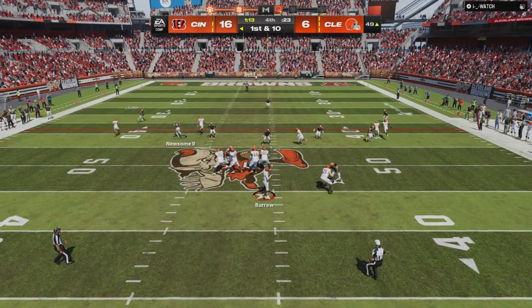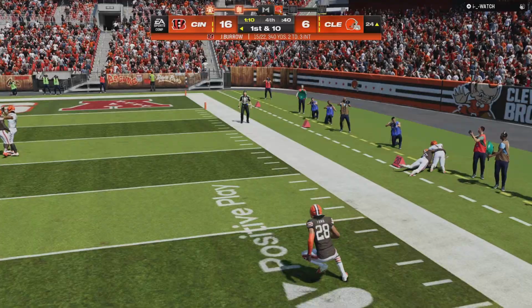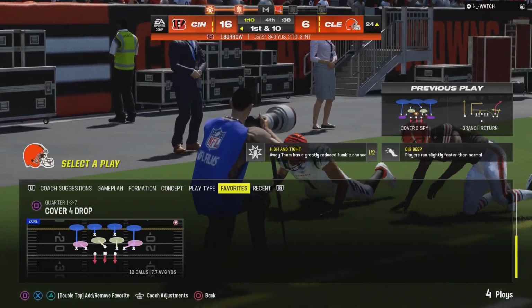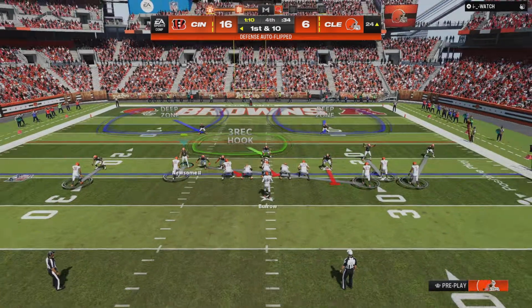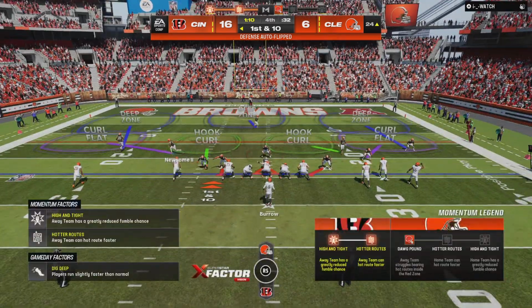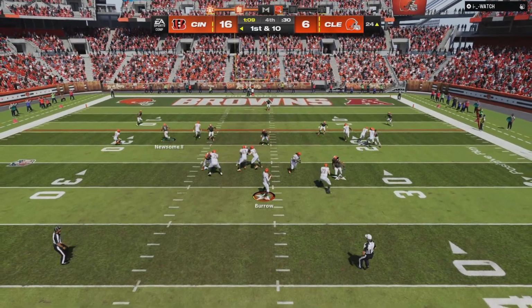Here we go with Burrow. Toward the sideline, and look at that catch, dragging the toes, and that's going to be a first down. Well done. Here we go. 24-yard gain on the play. First down. Now it's Burrow.